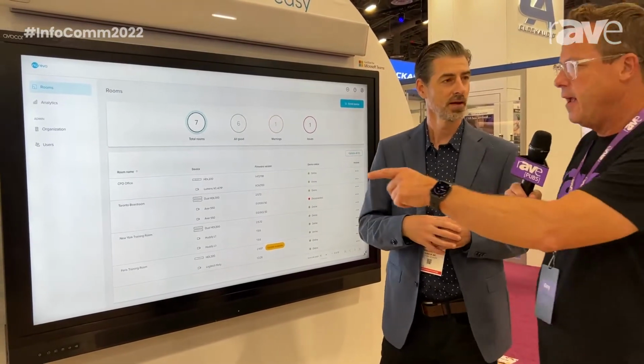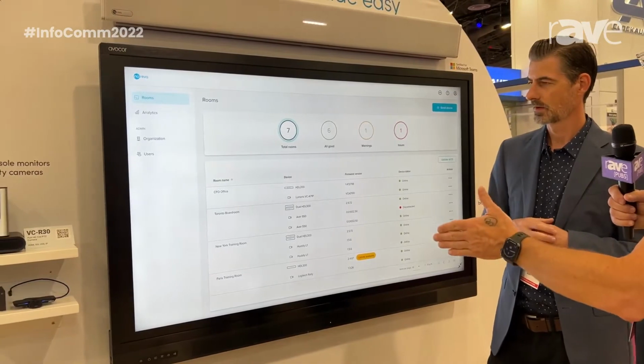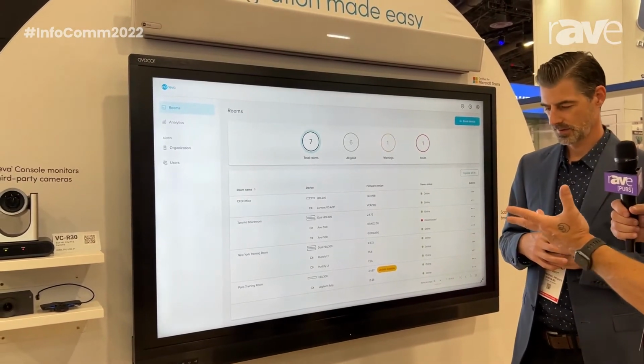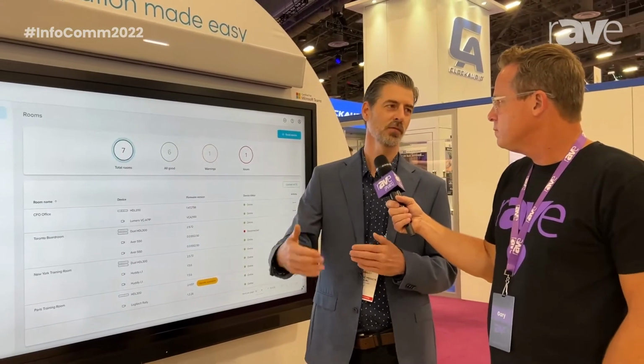I just wrote about it. Yeah. And so are you certifying the cameras? Do they have to go through a certification process, or are you just recognizing them through USB? Yeah, to start, it's recognizing through USB, but it's the beginning of working more closely.